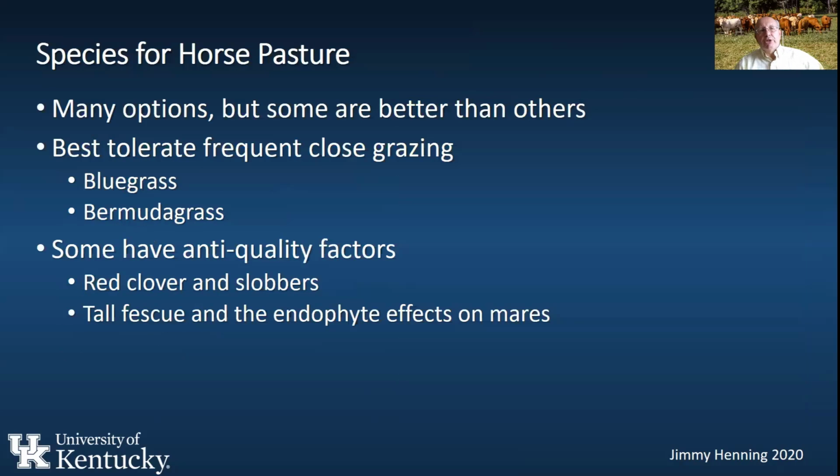If you want to talk about species for horse pastures, we have many, many options, but some are better than others, and the best tolerate frequent close grazing. And those two for Kentucky are bluegrass primarily, and in a growing number of cases, Bermuda grass. And of course, some forages have anti-quality factors. We've talked about the clovers and slobbers, particularly red clover. And of course, you will remember that that's due to the presence of the Rhizoctonia or black patch fungus, and the toxic principle there is slaframine. And the anti-quality factor we do think of as the most is tall fescue and the endophyte effects on pregnant mares.